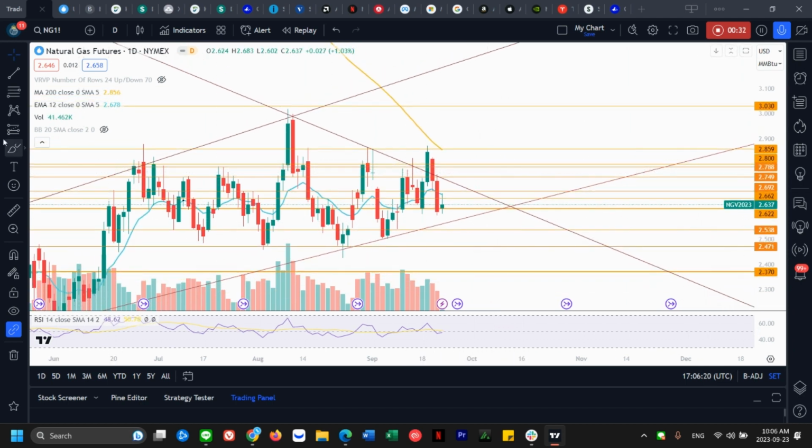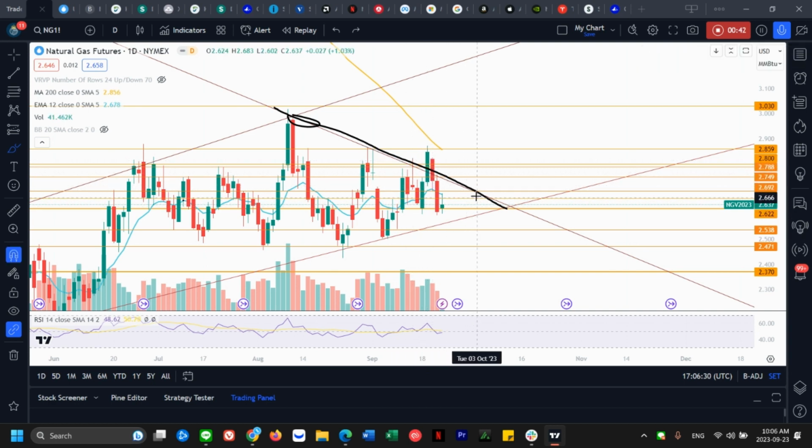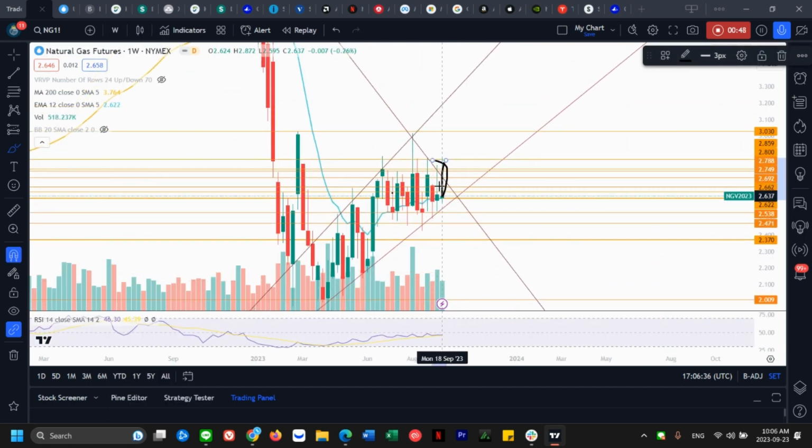So we had a break above this downtrending resistance line this week. You can see resistance, and we broke above on Tuesday, but we came back into it. So for me, that's a break with no follow through, because if we go to the weekly time frame, it just looks like a big upper wick, right? So we're technically still in a rejection. If we zoom out to the bigger picture, it's pretty much a rejection from that 2.86 level.